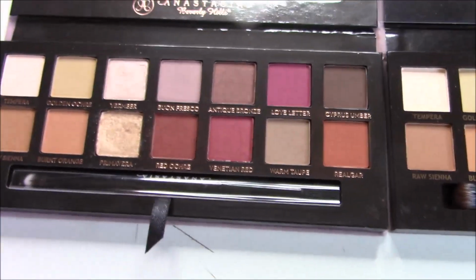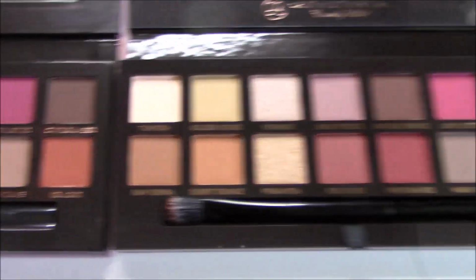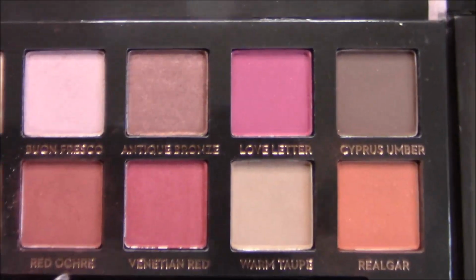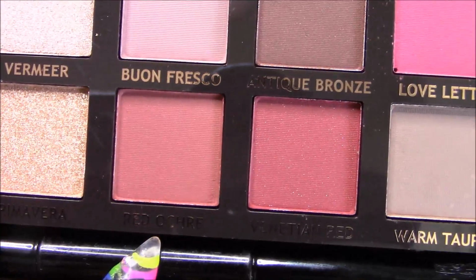All right, inside, I'm gonna go ahead and get this from another angle while they're on my table so we can compare and contrast, okay? Again, this is my real one, authentic over here, and this is the fake one. I'm gonna be completely honest. You can't really tell. The only thing that is a little different that I'm noticing finally is red ochre. Red ochre right here. It's a much deeper red than the fake one. The fake red ochre is a little bit pink.